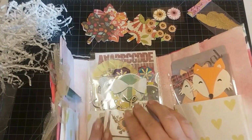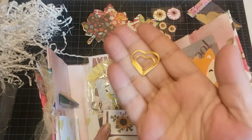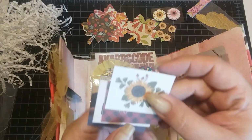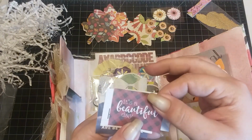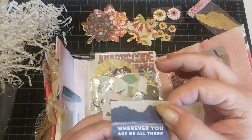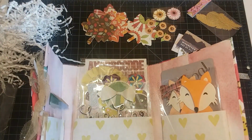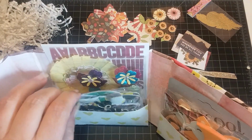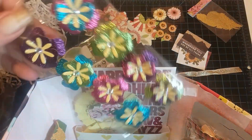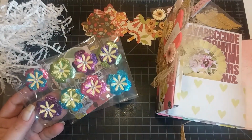And then she has got this paper clip right here. Oh, okay, I'm going to set that aside. Cute little heart with these little bitty cutouts here as well. Oh my goodness. It's a beautiful day. This is my happy place. Wherever you are, be all there. I love them. Thank you. Okay. Oh my goodness. Ooh, I'm in love. I'm in love. We're going to save that one. Look at all this glitter gorgeousness. Okay. We'll see if I can set that right here.